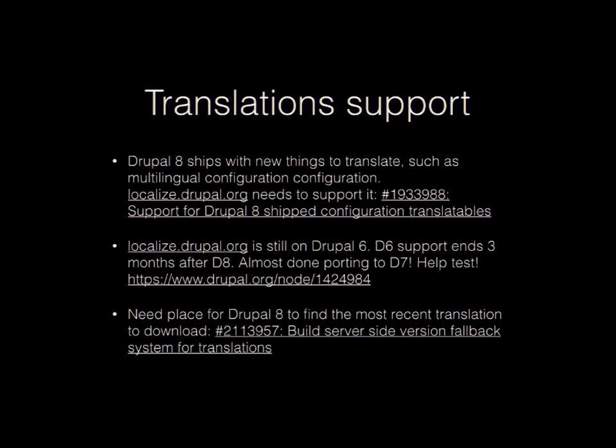And then a lot of this is just Drupal 8 shipped with new things to translate. So Drupal 8 translates configuration, which is a new thing. It didn't do that in Drupal 7. So just building in support for that. And then another thing Drupal 8 ships with is the ability to go out and retrieve the most up-to-date translations through the UI. You don't have to go over to localize and go get them. It'll do it through the UI automatically.